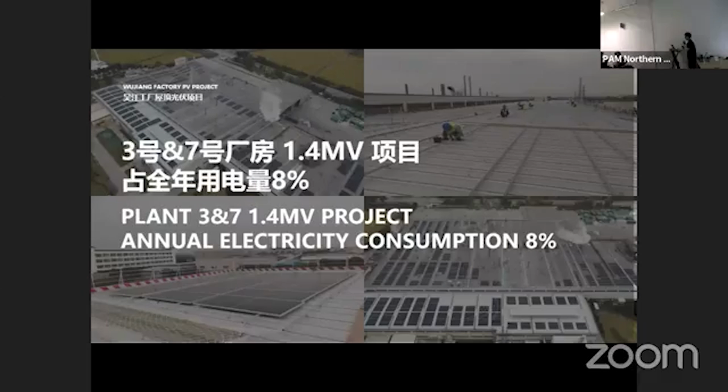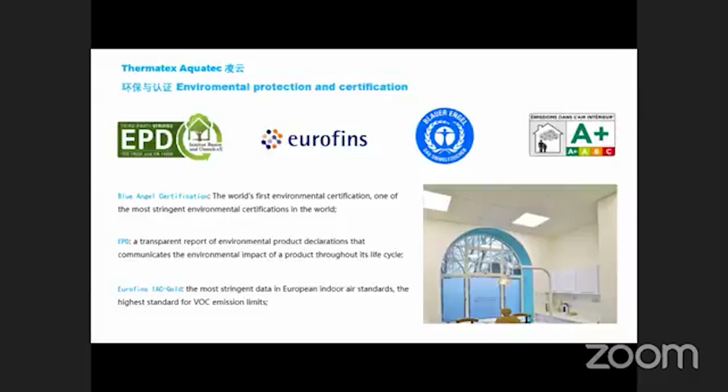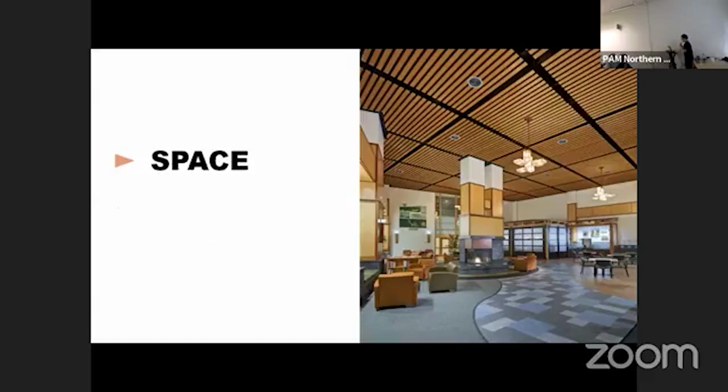In addition, we also use green energy. The roof of the factory uses solar power generation, which will also extend energy in the future. In response to the green nature of our raw material and energy, coupled with our technology, our products have obtained a lot of green and sustainable certifications, including the German Blue Angel certification, bronze A plus certification, and so on.